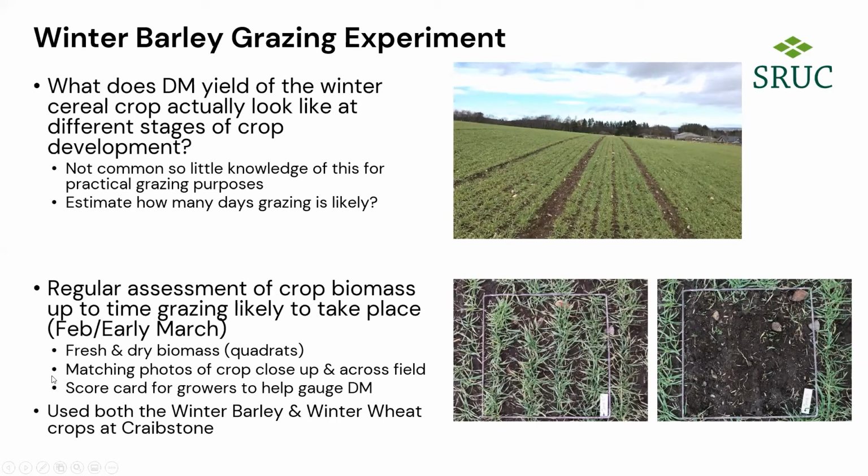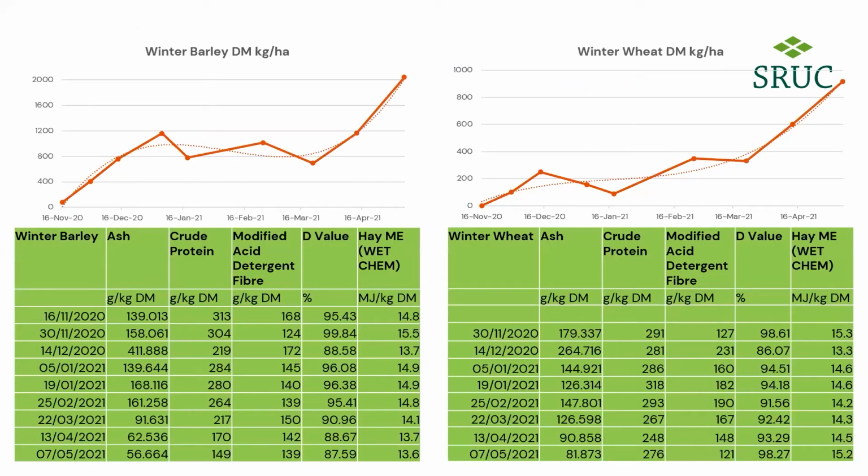So that's what we did in terms of leading up. On the left, we've got the winter barley dry matter, with the date along the bottom and kilograms per hectare. The winter wheat is on the right hand side, which is actually half the axes figure, so bear in mind they're not matched. There was a winter kill or slowing down of biomass over the December to February period. We had a really cold and wet spell, and it started taking off again in the spring for both crops.